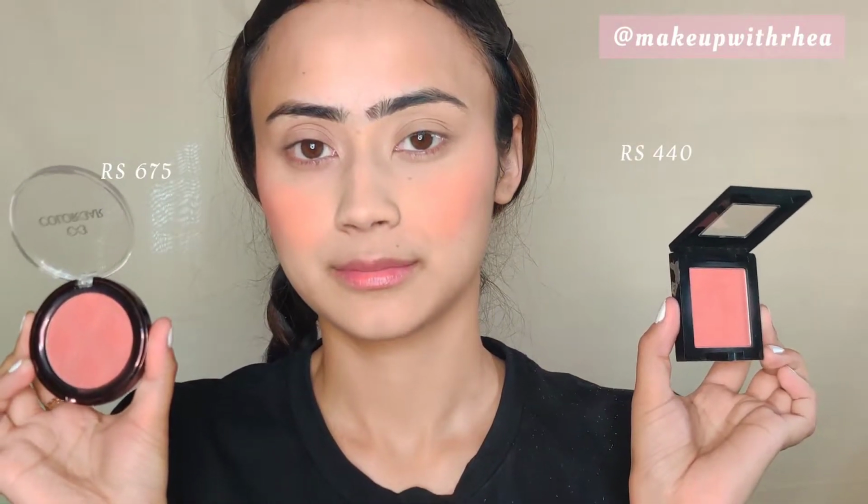As you can see, on this side I have applied the Colorbar one, and this is the Fit Me one. Even the formulation is very similar, which is why I picked this, not just the shades. The formula of this is a very silky smooth kind of formula. It's a satin blush, which means it's not a matte blush. Even this one has some kind of sheen to it, I would not say shimmer or glitter, but it has some kind of sheen.